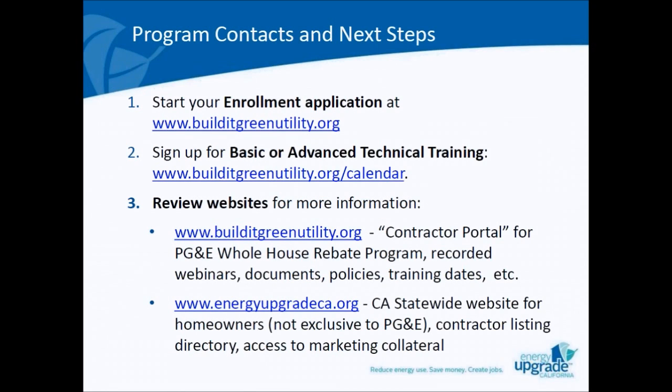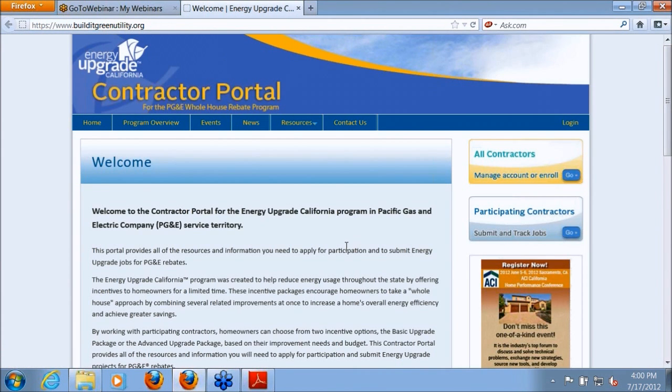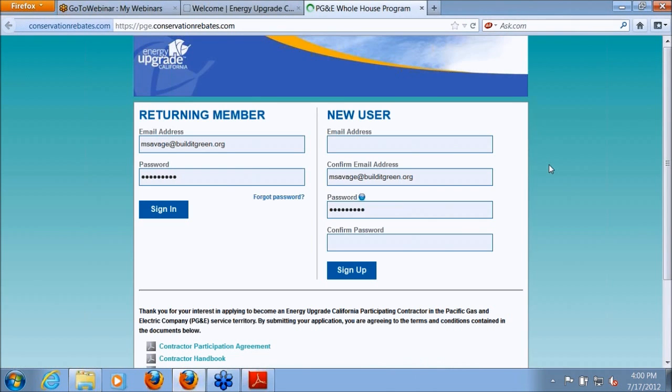So the program contacts. I recommend, let's just do it now. Let's go to the enrollment application right now. I'm going to show you where you start the enrollment application. This is the contractor portal, builditgreenutility.org. Go over here to all contractors, and then manage account, enroll. Click on that. You saw screenshots of this before. This is where you'll do it. You'll become a new user. It's as simple as that.